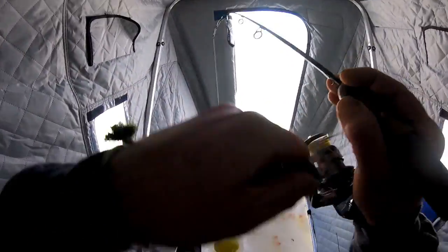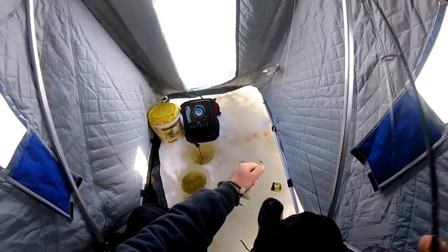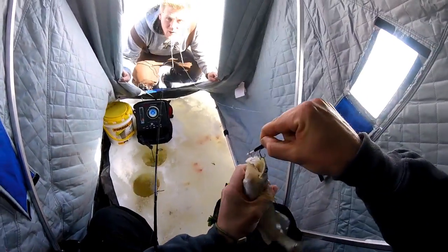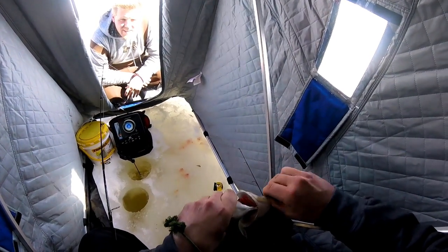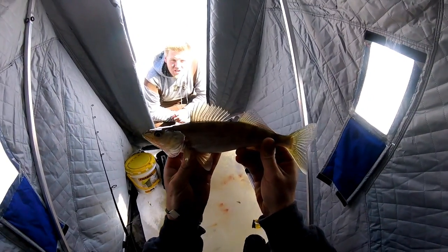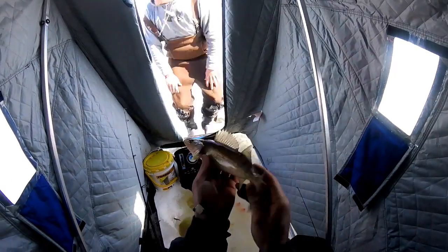There he is! Ah, pin walleye. Oh, short. Well, still a walleye, that's cool. We haven't shown many of those off on the channel, so it may be a dink. Yeah. But it's still a walleye, Steve. Still a walleye. Good job, man.